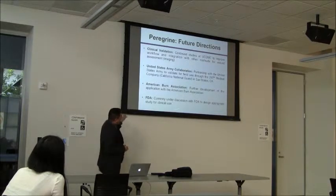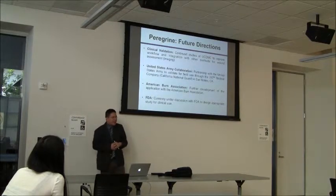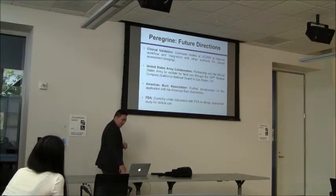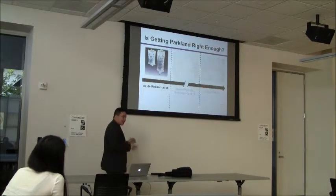And then we're talking early stages with the FDA. It looks like we might have to go down the 510K pathway, which is probably costly, but has to be done. It's an app that is used for patient care. So that's something to think about for mobile medical applications. Any questions? Okay. Well, that's great.